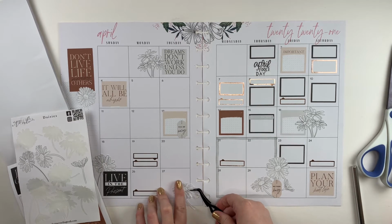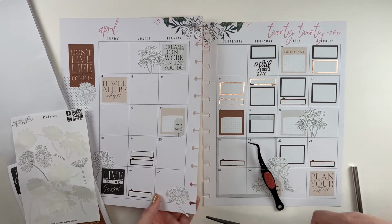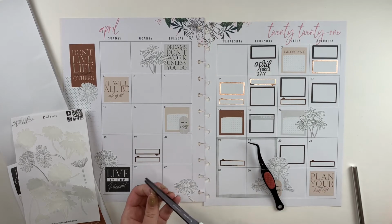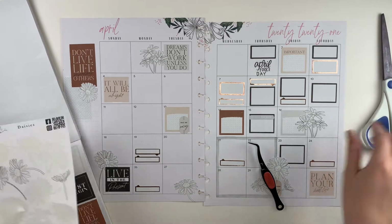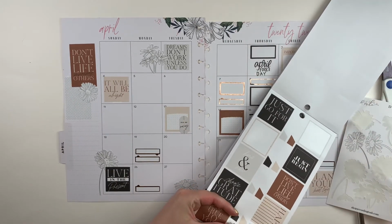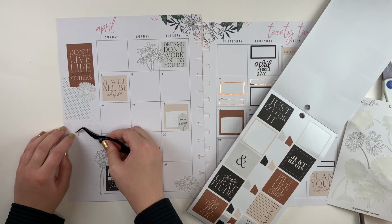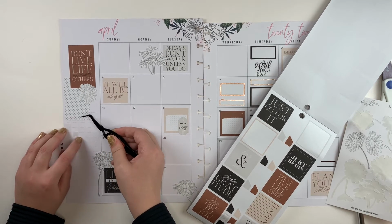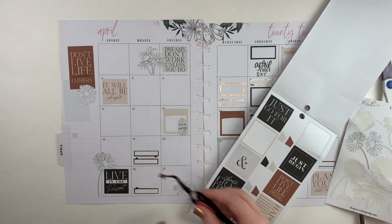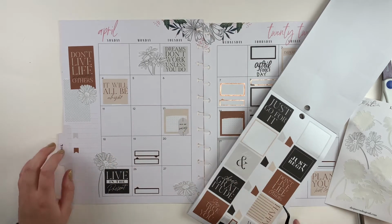So I want this one down here to bring more flowers to the bottom of the page. Let's trim that. And then I'm going to take a few little page flags to mark some important dates on the sidebar. So I'll leave room for a header. Let's put all four of these little page flags. The gray is kind of hard to see on the page. It's super light, but I think it's so pretty. And again, it matches this whole color palette.